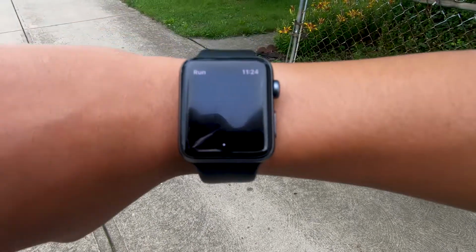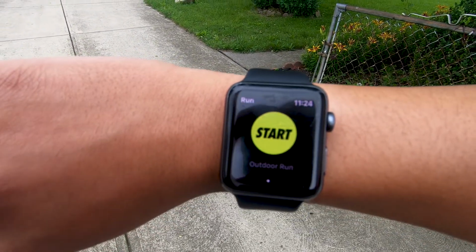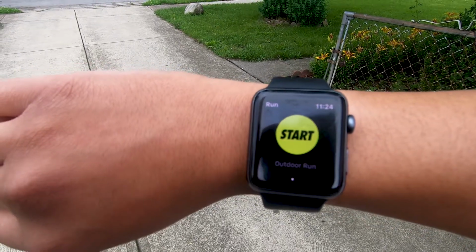Alright, so we're about to go ahead and start a run, but in case anyone is curious, I like to use the Nike Run Club app on my watch and on my phone, because I find that app is best for me.